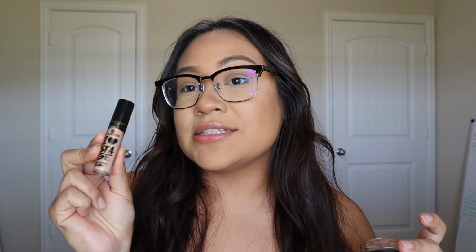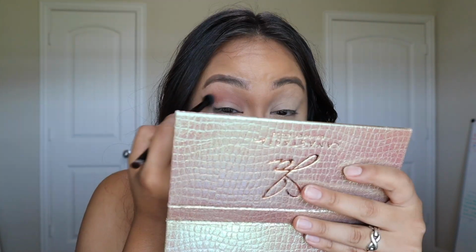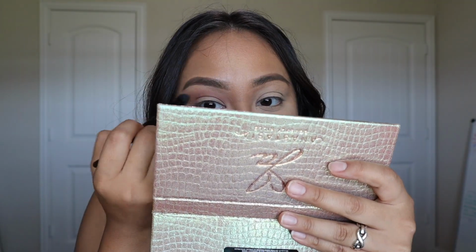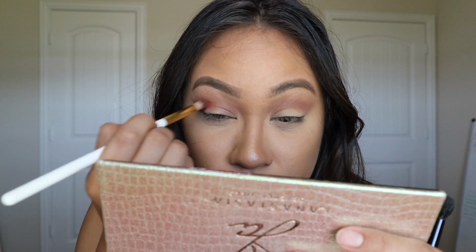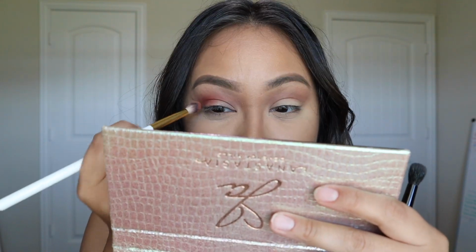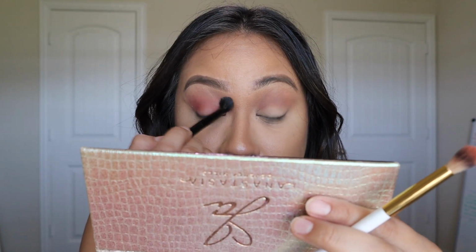So I'm gonna do the same thing as I usually do to test out eyeshadow palettes, where I use a high-end primer versus a drugstore primer. So I'm gonna use MAC Painterly on this side, and then I'm gonna use my Essence primer on this side. Alright, so I'm actually going to use the brush that comes in the palette, and I'm going to start off with Ginger. And I'm just going to put that all over my crease. Alright, so the next shade I'm going to go in with is this one called Edges. And then this one I'm going to also put more concentrated on my crease to deepen up the outer corner. And then I'm going to go back with that original brush and blend out the edges.